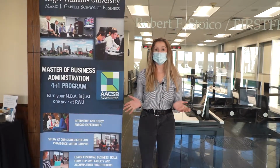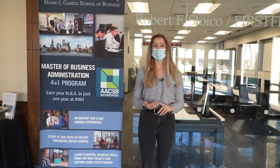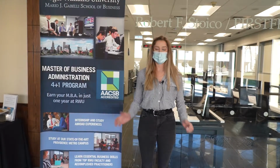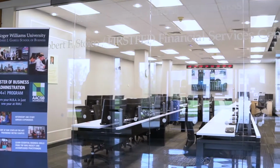So as for the building, we're AACSB accredited in our Gabelli School of Business, and we also offer accounting, economics, finance, management, marketing, and international business. And then besides that, we also offer graduate programs. So we have an MBA program, which is a 4+1 here at Roger Williams, and then we also offer a 3+3 with business law. And then behind me, we have our SWICO Computer Lab.